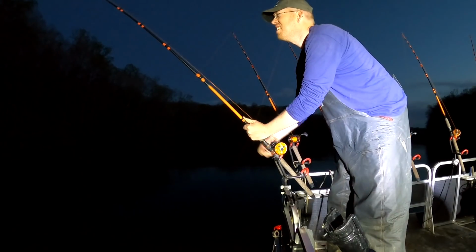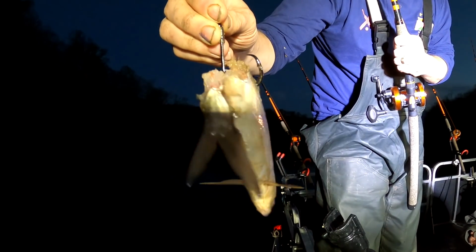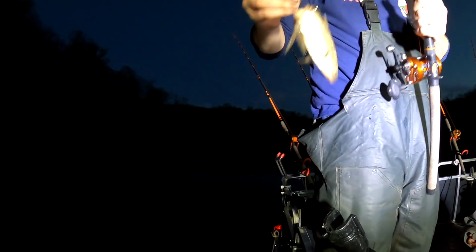Oh, there's a bite right there. Catfish don't do that. That's a snapping turtle. I'm glad we didn't catch that.